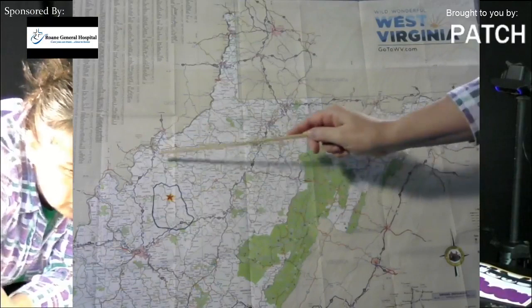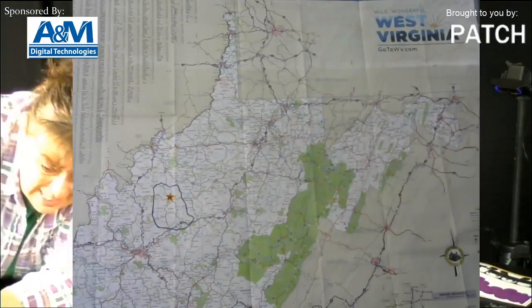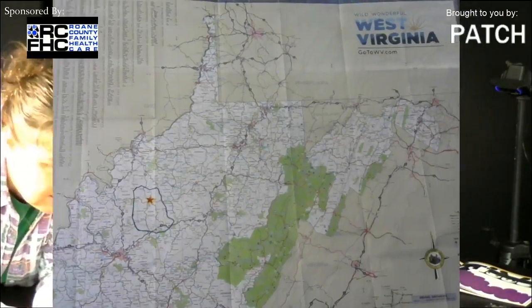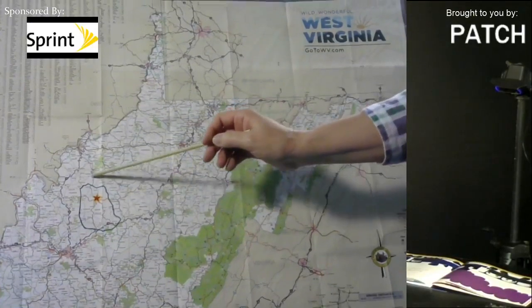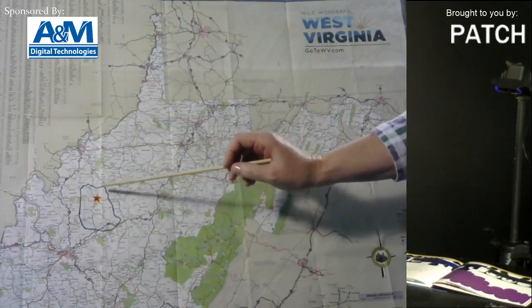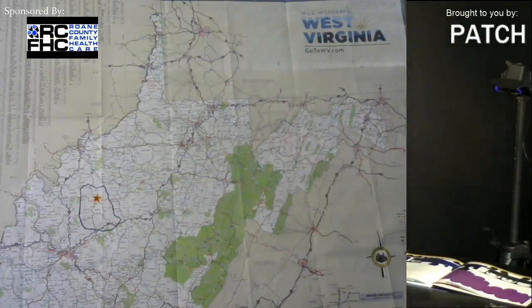And for starters, if we can get a close-up look of our map here, you will see that I kind of drew an outline over Roane County. It's kind of a cool shape, isn't it? And there are 55 counties in our state. And right here is Roane County. You can see right there. And if you look right there where that star is, that's Spencer. That's where we're at.